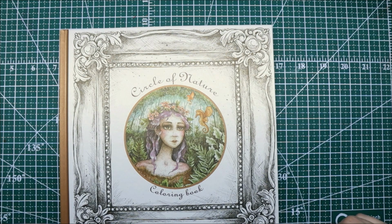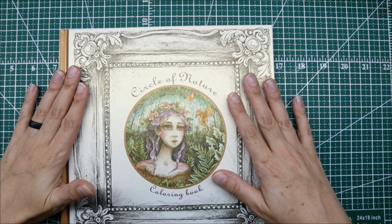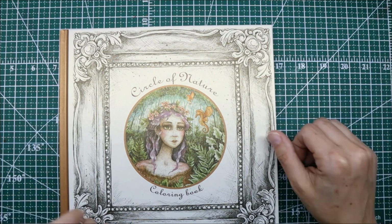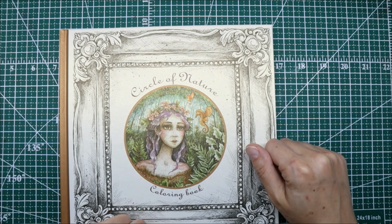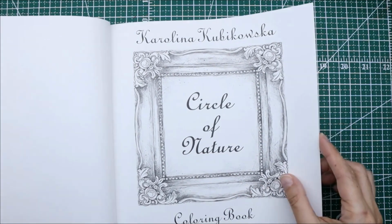Now, I have peeked through this, and I debated whether or not I was going to say anything, because personally I don't really care. It's art. There is some light nudity in this book. I'll leave it at that, just as a forewarning. But let's go ahead and take a look at what we've got here.